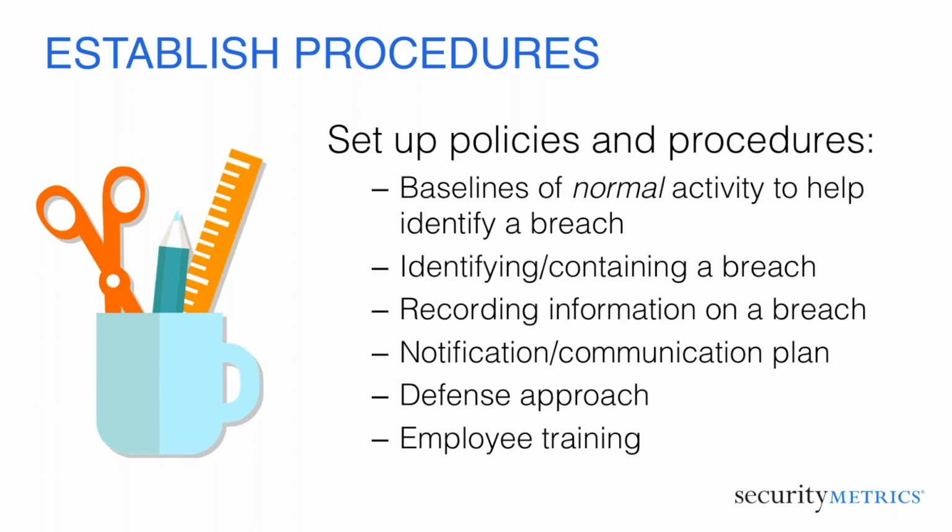Now, it is not uncommon for most people to engage a third-party service provider to help them with identifying, containing a breach, and recording information on that breach. So if you're going to engage somebody, if you say, hey, we don't have the technical acumen or the ability to identify or contain that breach, you would engage somebody else, and that needs to be documented in your policies and procedures. That needs to be documented in your incident response plan.